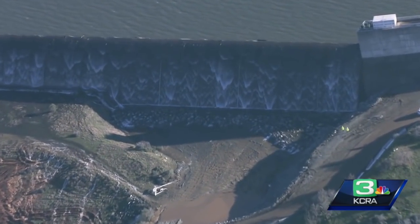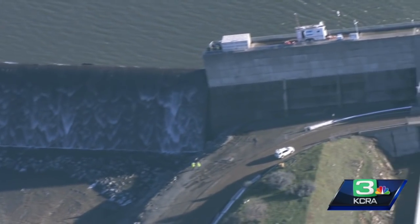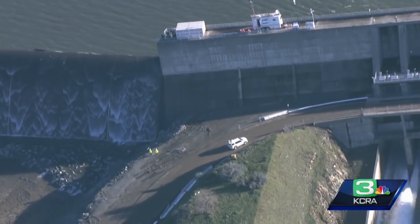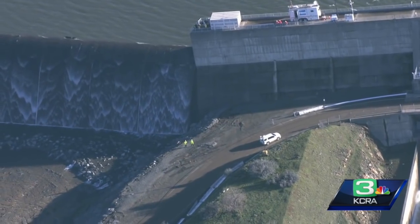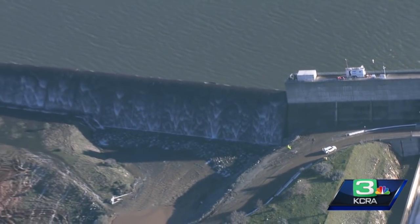Now you're talking about scale. Jorge, can you pan to the right a little bit? Now right there's an SUV right there, so when we pull out from that, keep that SUV in sight, and that'll give you kind of an idea of how large this area is.